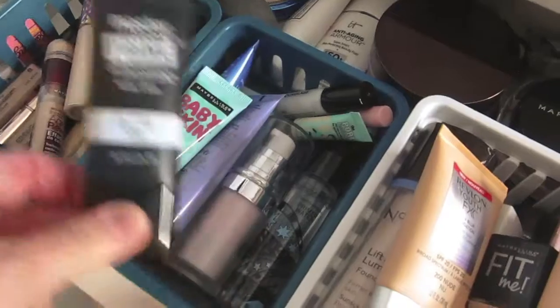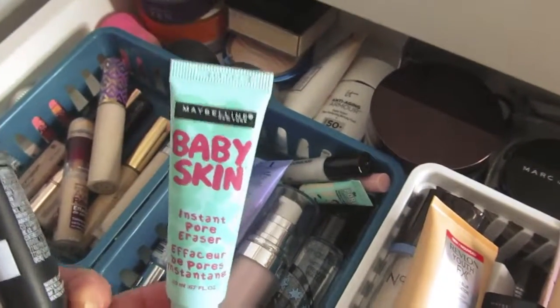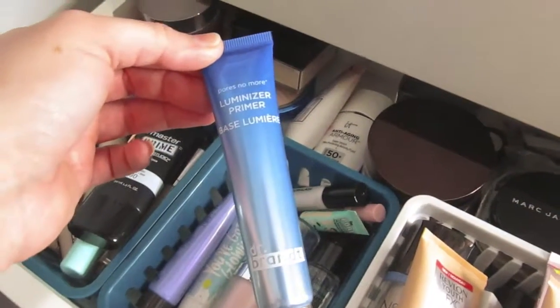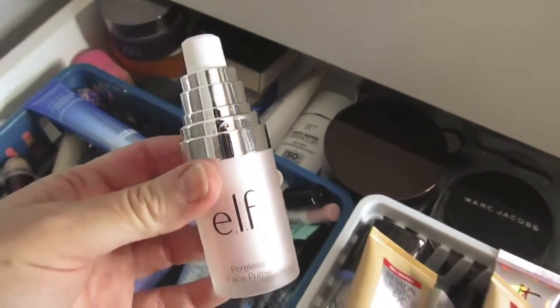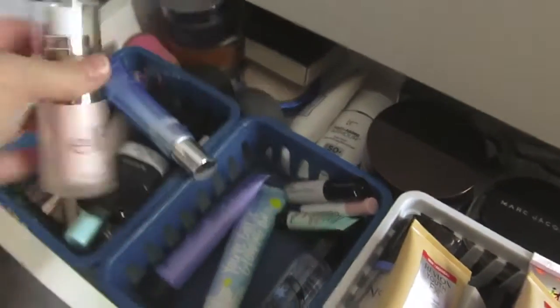I have this Master Prime Maybelline. I have the Baby Skin Maybelline, which to me is a dupe for the professionals. Then I have this one, came in a BoxyCharm. It's Dr. Brandt Luminizing Primer. I have this one by e.l.f., which really smells bad. I mean, it was new and it just has an awful smell to it.